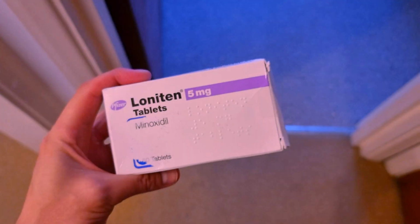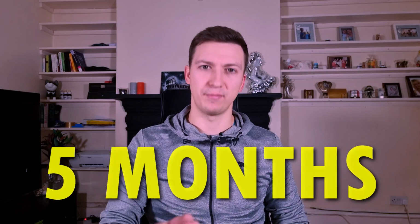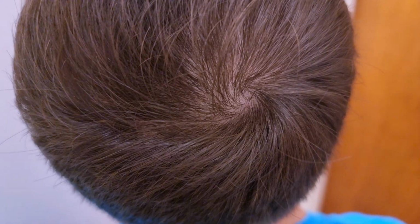I'm currently taking 2.5 milligrams of Loniten brand oral minoxidil, and I've been taking it a little bit more than 5 months. In the beginning, in the first weeks, I actually saw a really encouraging improvement, especially in the crown. After starting this medication, I started noticing new growth happening in certain areas, and it was really great. And as the months went by, my miniaturized thin hair that was native, not transplanted, gained quite a bit of thickness, which improved the overall aesthetic of my hair.